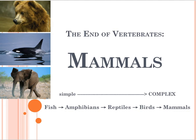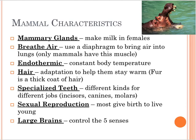Our final and most familiar group is the class Mammalia, or the mammal group. So we've gone from simple to complex: fish, amphibians, reptiles, birds, and finally mammals. We mammals are pretty fancy and have a few advanced features that make us special. One of the most notable features of mammals are the way that we have mammary glands to make milk for feeding our young.